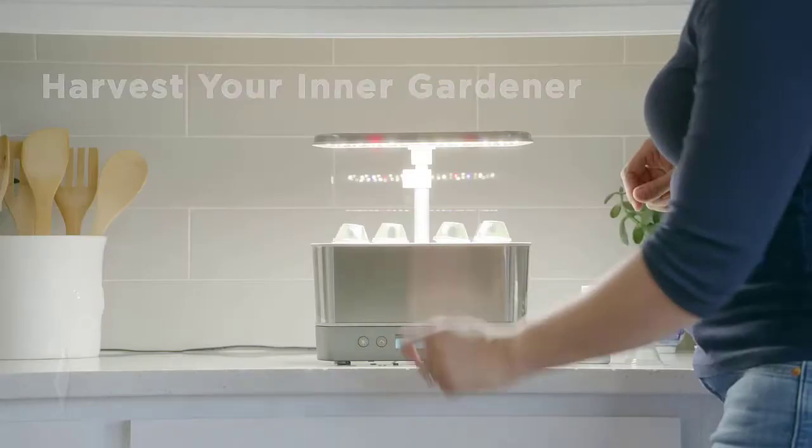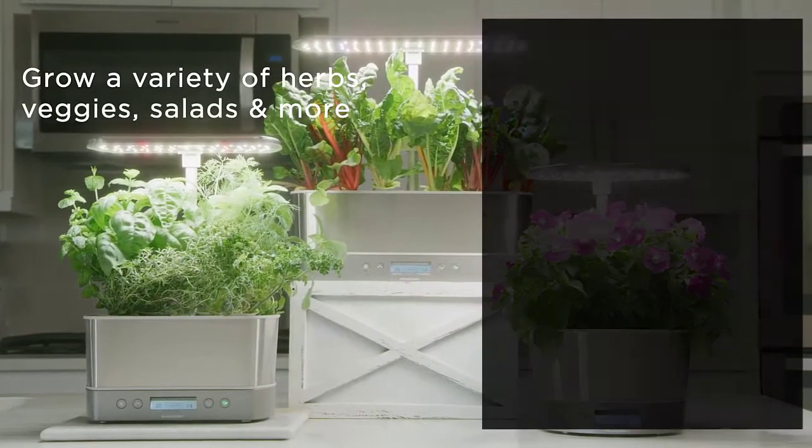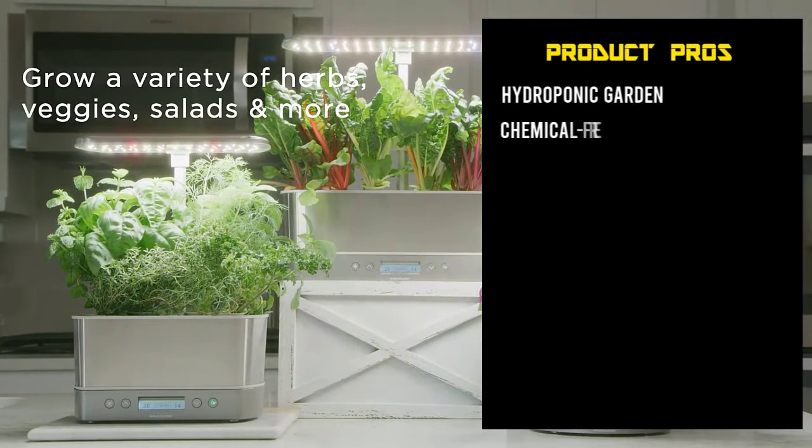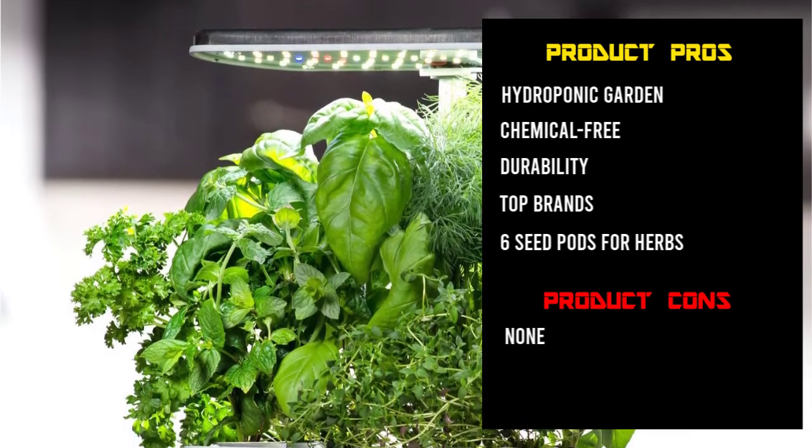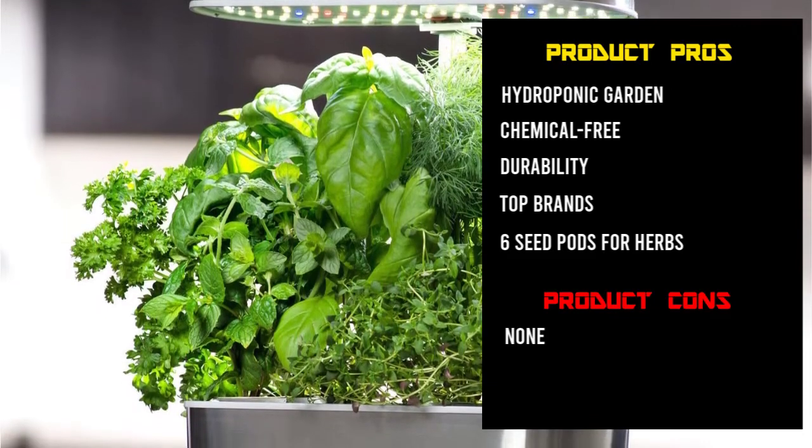AEROGARDEN is one of the top brands of indoor hydroponic systems. Their products are known for quality and durability. The compact size allows you to put it on your kitchen countertop for the plant-to-plate freshness that many home chefs love.